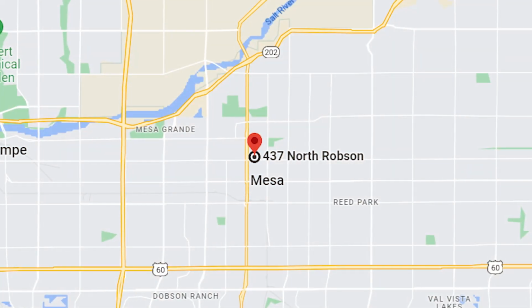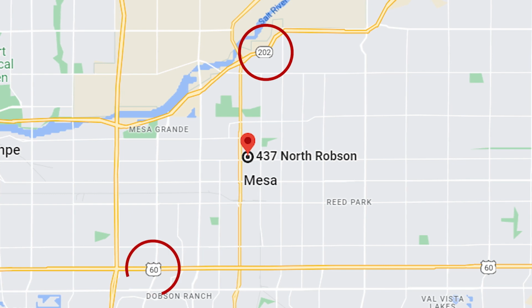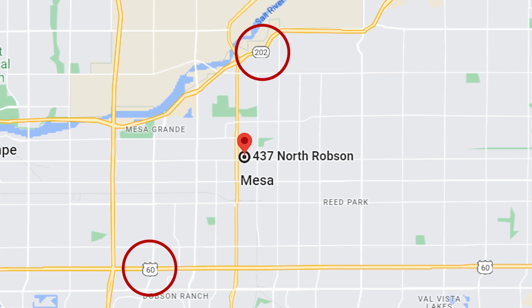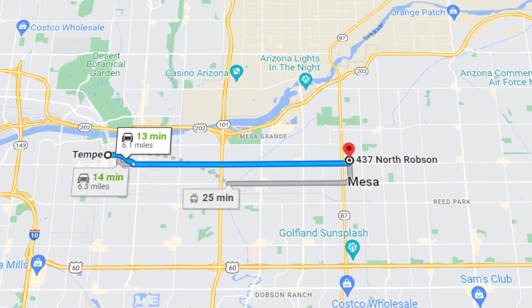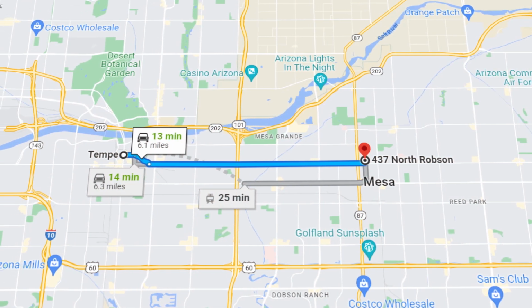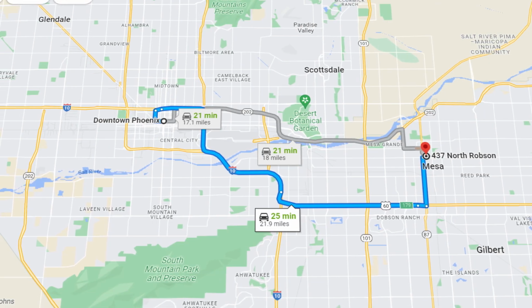This house is conveniently located near the 202 freeway and 60 freeway, so if you have to commute for work, it will make it a much easier drive. Tempe is only 15 minutes away, Scottsdale is 20 minutes away, and downtown Phoenix is 25 minutes.